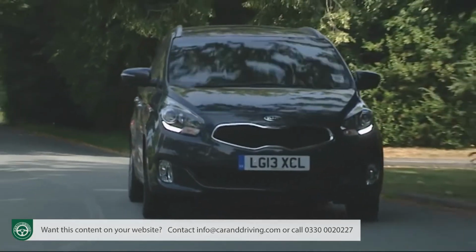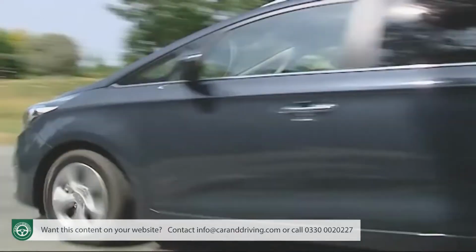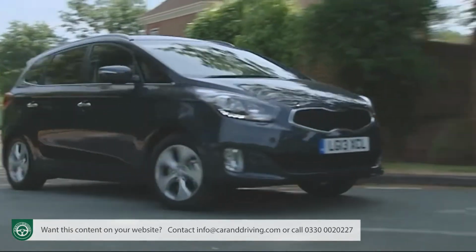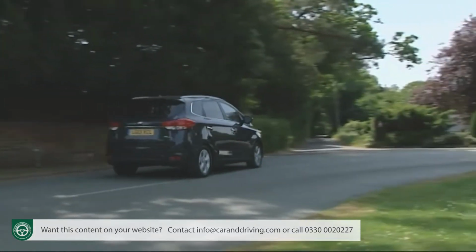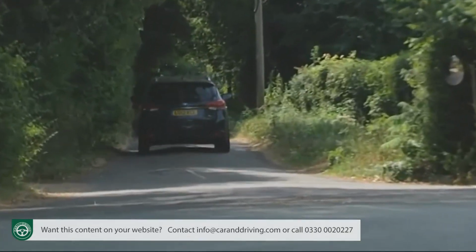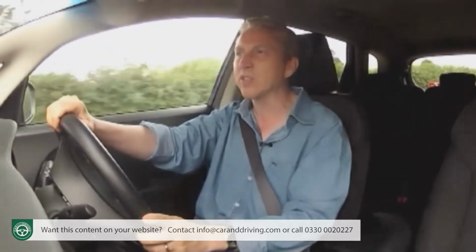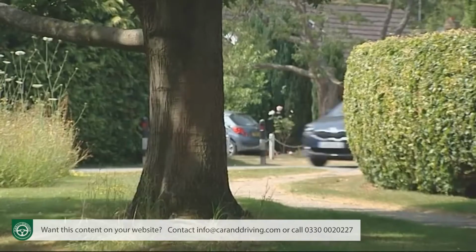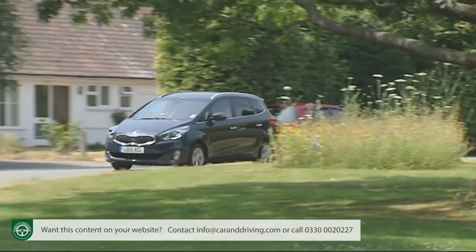But you take a much bigger hit if you opt for this pokier diesel with an auto gearbox. Here the figures fall to 46.3 miles to the gallon and 159 grams per kilometre. That's despite the provision of an active eco switch that, when activated, causes the transmission to upshift as early as possible and promotes a more economical driving style by delivering a softer accelerator response.